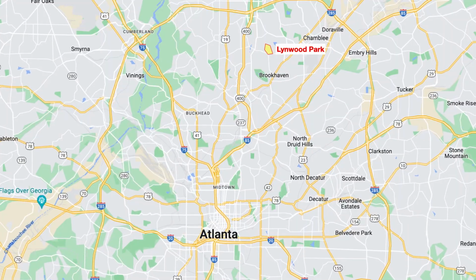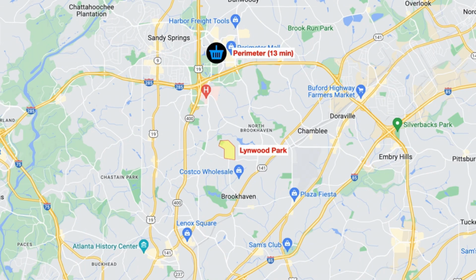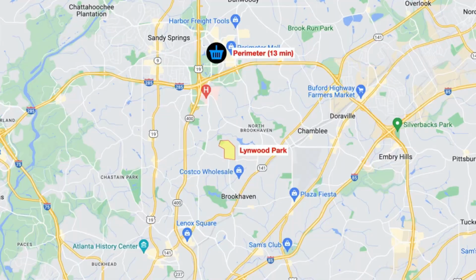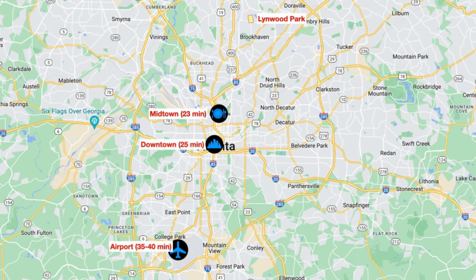Now let me put up a map, show you where this is at. You're gonna see it's a very small little neighborhood in the northern Brookhaven region, just north of the historic Brookhaven area. And in terms of drive times, if you work over in the Perimeter, this is a great spot because it's about 13 minutes to the Perimeter, or just to get over there and do a lot of shopping. You got the mall, there's a lot of different stores, a big super Target there. Buckhead is also 13 minutes, so if you work over there, still a very, very short commute. Midtown, you're looking at 23 minutes, downtown 25 minutes, and to the airport about 35 to 40 minutes, but of course, add some extra time in there if you're driving during those peak hours.